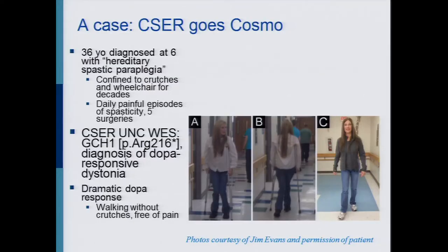So I'm going to start with a case because clinicians love to start with a case. This is a case from Jim Evans. This is a 36-year-old woman who presented with a neurological disorder, a spastic paraplegia, that started when she was 6 years old. She had been walking with crutches and using a wheelchair for decades and having really painful muscle spasms. She finally presented to a CSER project at UNC and had this mutation identified.